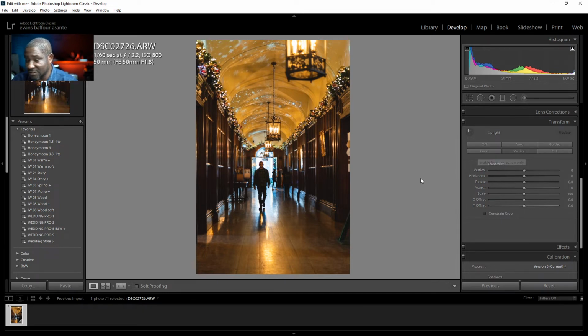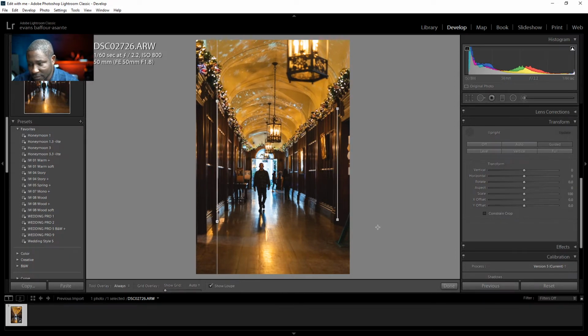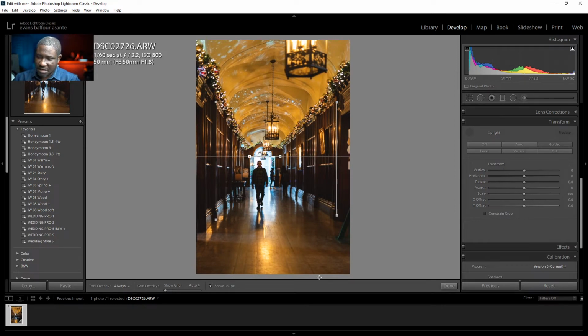So if the vertical transform doesn't work for you, then what you can do is do a manual transform. To do a manual transform, take the guided upright tool, select and draw a line across something in the image that you know is supposed to be straight, right? So I would say that one. Maybe I'll draw another one right here, right? And you can see it did a good job straightening out those two pillars. And if you want to add on a vertical as well, you can also do a vertical right there. And it seems to have adjusted the image and fixed the alignments a little bit better. So I'll leave it at that for now.